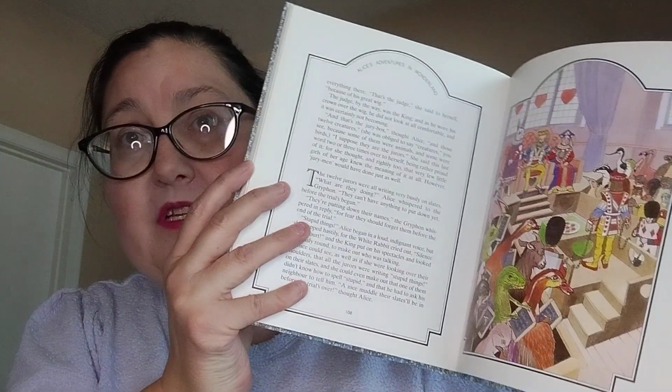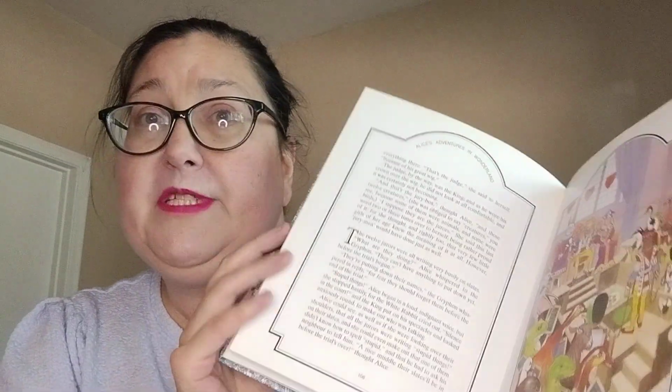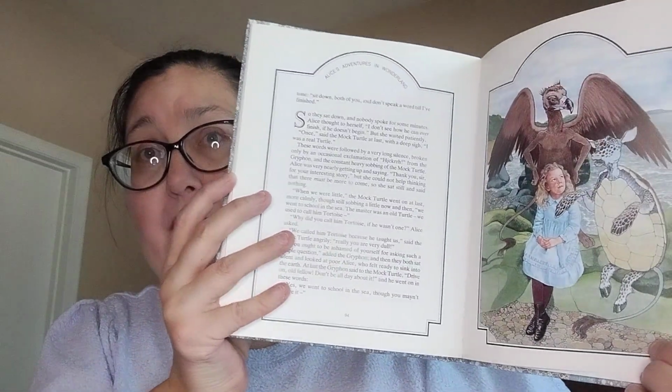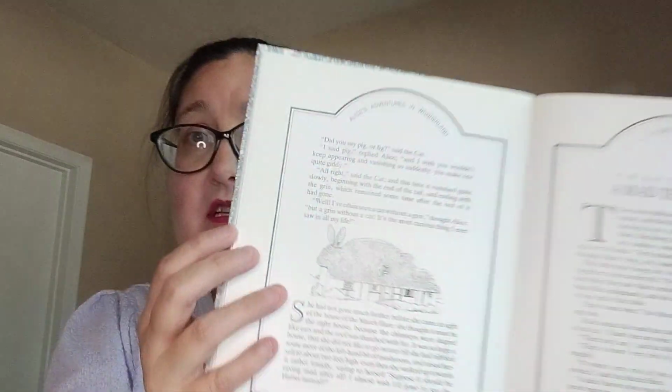And then some books I got from Thrift Books online. So this first one is Alice's Adventures in Wonderland, illustrated by Nick Hewson. So let's see. So the illustrations are similar to the original Lewis Carroll book, but slightly different. Some extra illustrations on the pages. So this looks like it'll just be like a retelling of the book with just different illustrations.